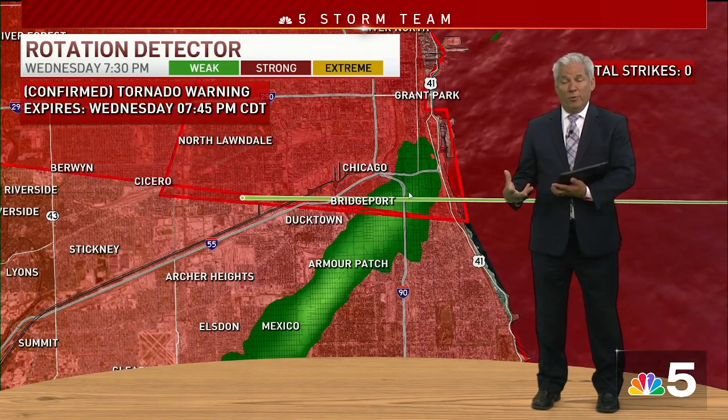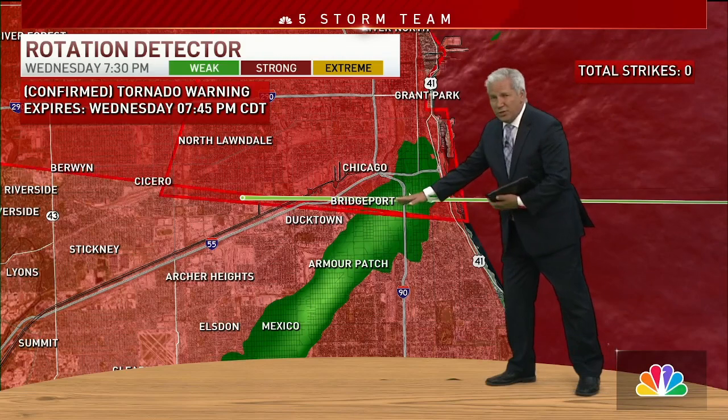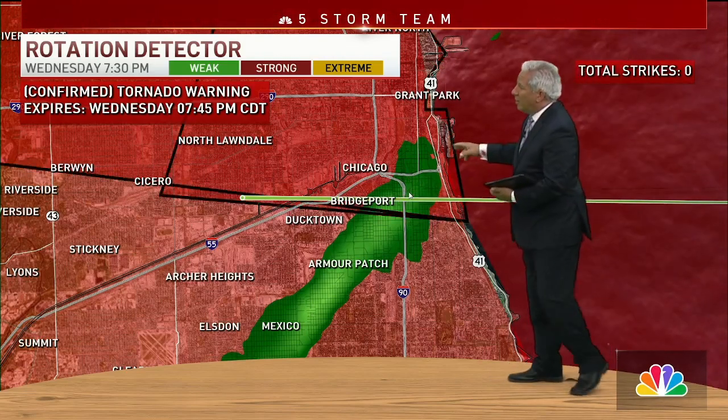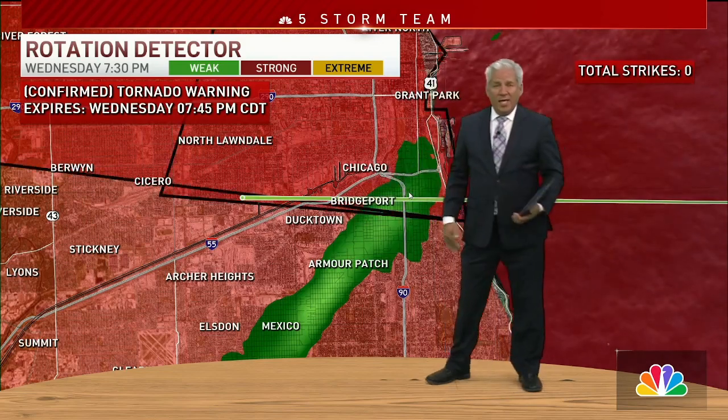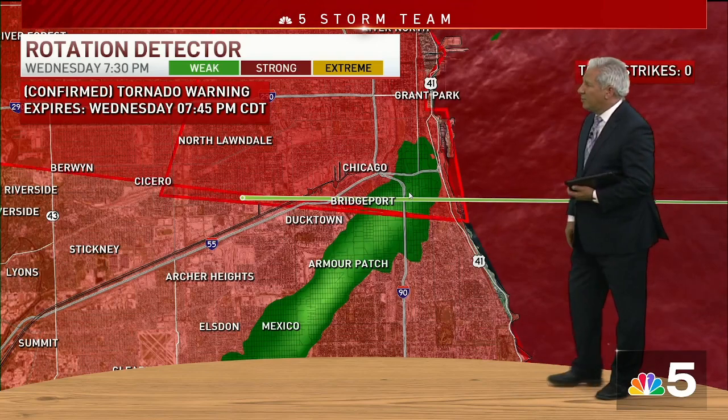That's good. We want to see some straighter rotation out of here. That's an indication that there isn't much rotation. Likely what we're seeing out of this is wind gusts from some very gusty winds that we have seen these thunderstorms produce. Thunderstorms that, again, have caused tornadoes in the area.